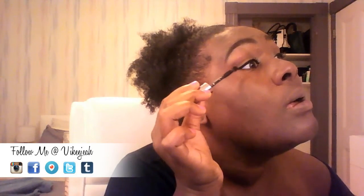I would still probably use the MAC Giga Black for my lower lashes or the Tightline mascara from IT Cosmetics because I like finer definition on my lower lash line. So I would use the Iconoclast for my upper lashes only. I like that they create volume. I would probably use them coupled with something like the Roller Lash mascara to give myself some curl and some length on top of the volume.